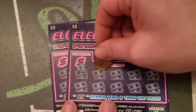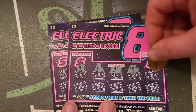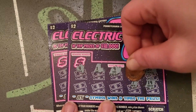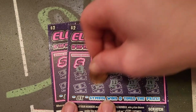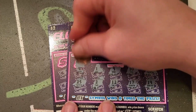Ticket number 37. 4, 1, 9, 10, 20, 19, 17, 12, 2, 25. All right, let's see what we got.